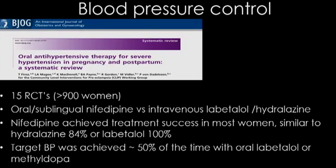Okay. So this is a nice systematic review looking at 15 RCTs, more than 900 women, and they looked at oral and sublingual nifedipine versus intravenous labetalol and hydralazine. And I think sometimes there's a perception that an oral drug isn't going to be as effective as an intravenous drug. Certainly as an anaesthetist, it feels much more comfortable for us to give an intravenous drug. But actually, in this review, they found that oral nifedipine was as effective as labetalol or intravenous hydralazine. And there was no difference in maternal or fetal outcome with any particular agent used.